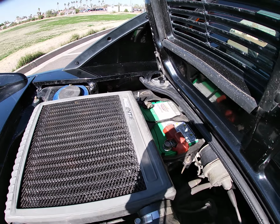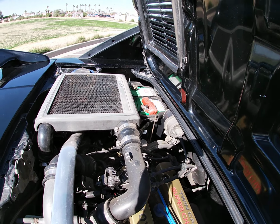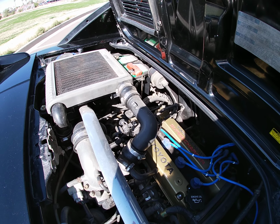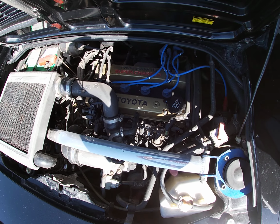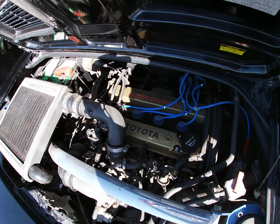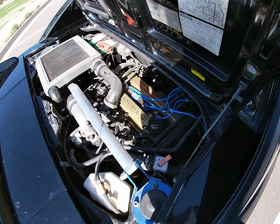Let's see, I replaced the battery last year, refurbished the battery hold down bracket, got a cruise control actuator right there. Cruise control works fine. I did get the valve covers powder coated. They were not oxidized, but just corroded from the salty air they saw in California. So I had them powder coated and they look great.